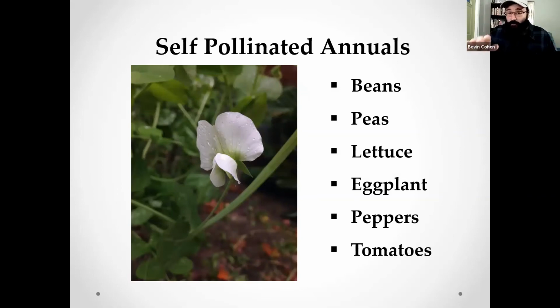I put the list from the absolute easiest down to still very easy, but there's an extra step. It's very simple stuff. If you are not saving seeds from everything on this list, this is the year to do it. You could baby step it and just pick one thing off of this list, beans and peas, tomatoes, whatever you're comfortable with. We're going to go through every single one of these so you'll know how to do it. When this presentation's over, you're going to know everything you need to know to save everything off of this list. No excuses. We'll start with these guys.